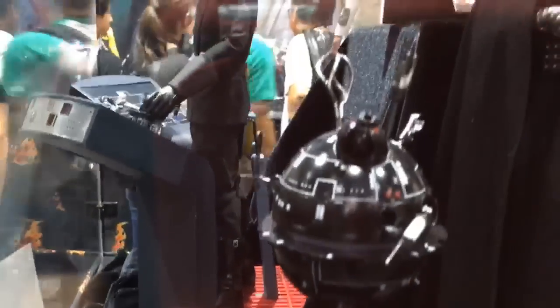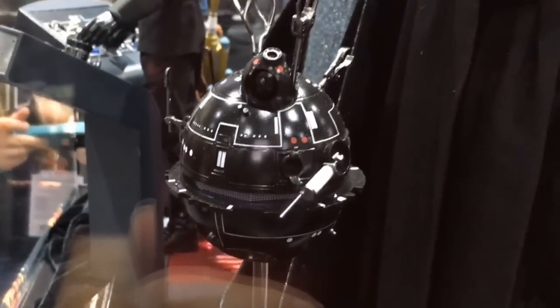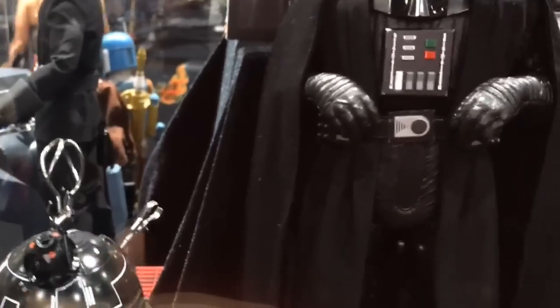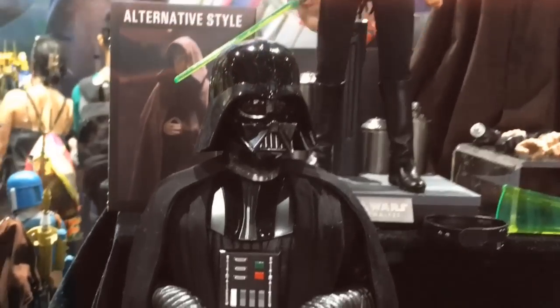And beside him, got the, I don't know the name for this thing. The droid. The interrogation droid, maybe? If you've got secret plans for the rebellion, Darth Vader will find out.